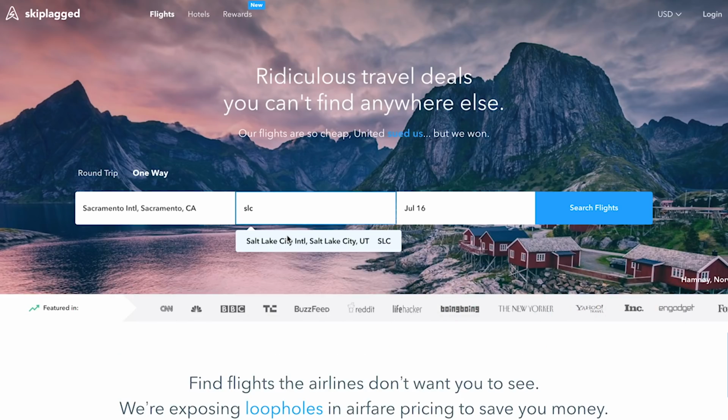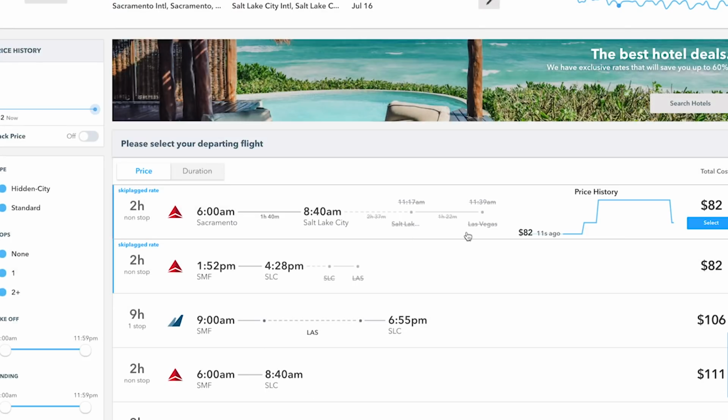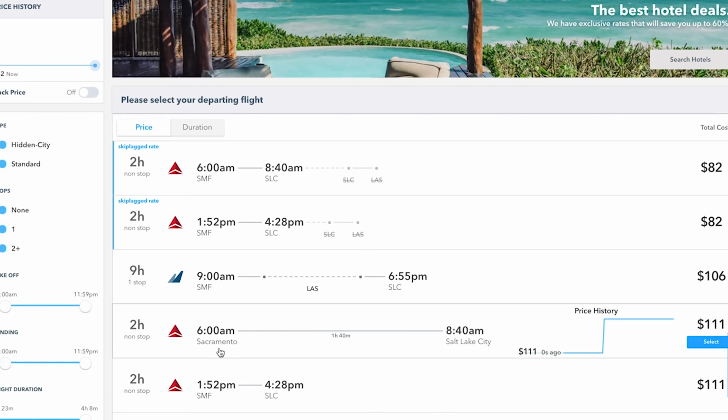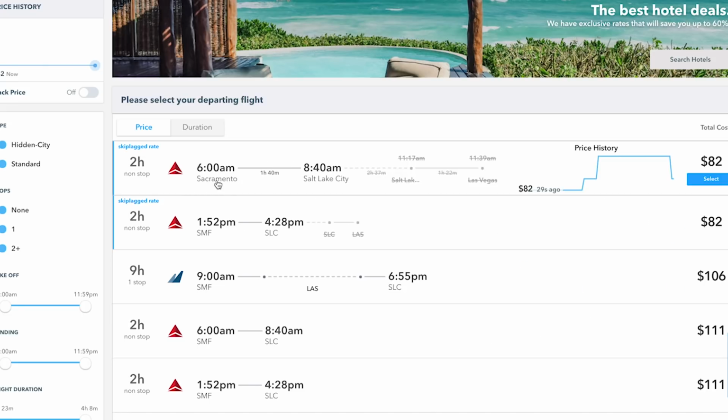Let's do an example flight to show you how it works. Sacramento to Salt Lake City, July 16th. Here there's a flight from Sacramento to Vegas, and the layover is actually in Salt Lake City where you want to get off for $82. But if you bought the direct flight from Sacramento to Salt Lake, it would be $111. Same exact flight, 6 a.m. to 8:40, 6 a.m. to 8:40 down there. $82 here where you get off on the layover.